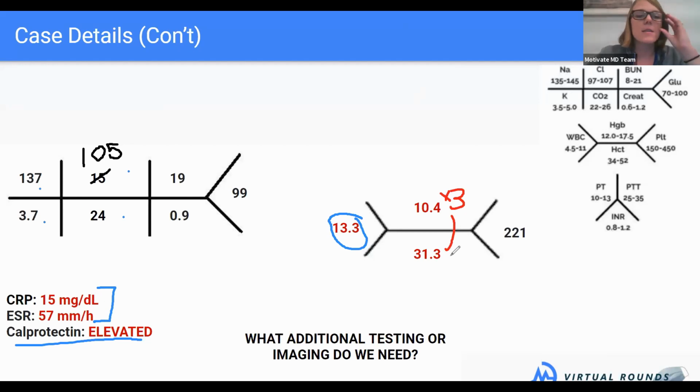31.3. So I guess you guys are stumped in terms of the calprotectin, and that's okay. Calprotectin, much like the CRP and ESR, is a nonspecific sign of inflammation in the GI tract. And it being elevated in the clinical picture associated with diarrhea, mucus, and blood can tell us maybe something is going on specific to the GI tract having inflammation, okay? Other than this, the platelets are normal, okay?